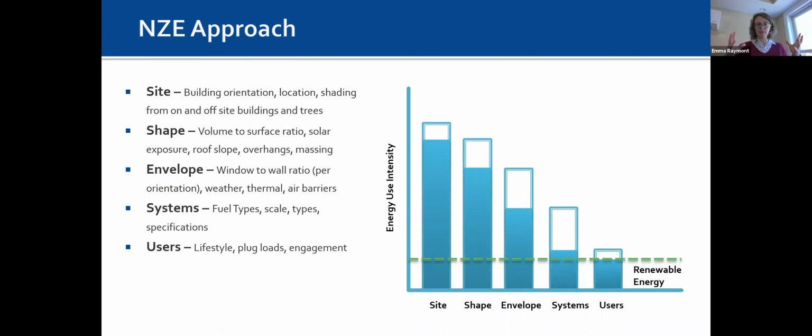How can you manipulate, from an architectural standpoint, the shape of that building so that we maximize our internal volume to external surface area, right? So we minimize the amount of surfaces through which we're losing and gaining energy. And again, overhangs, slopes, all of those kinds of things.